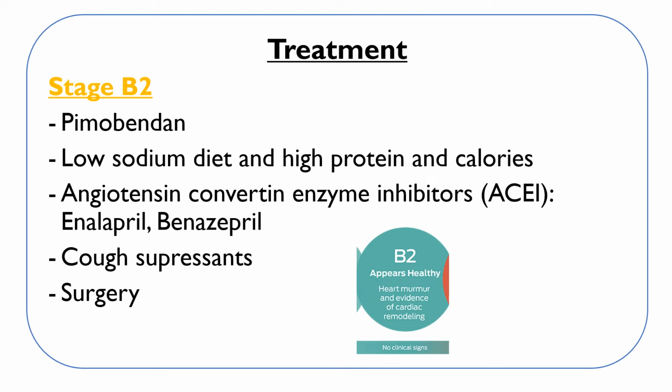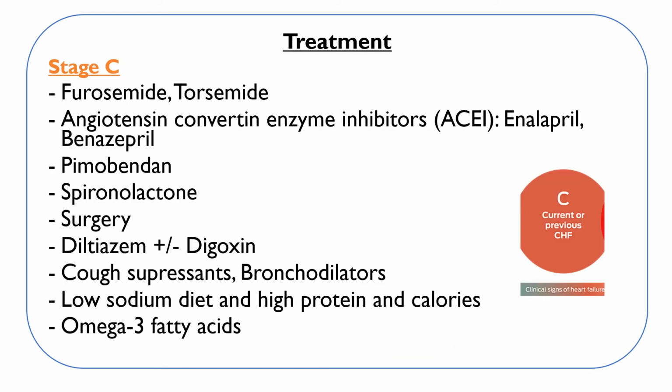If the patient has cough resulting from cardiac enlargement, we can also give cough suppressants. Some cardiologists recommend occasionally surgery in advanced stage B2 disease to repair the mitral valve, but it depends on the patient and of course the finances of the owner.